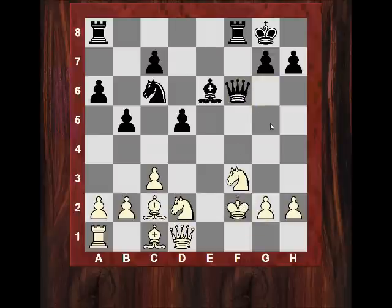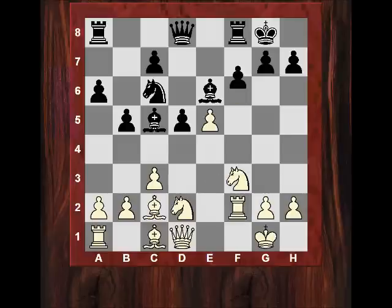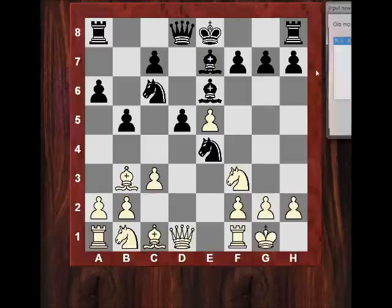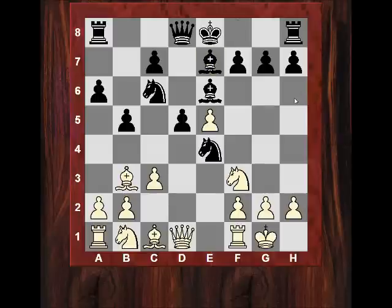And black is seen as having good compensation here. These pieces are very active. All these pieces are coming into the game. Rook can come across to e8 very quickly. This is not seen as being particularly favourable for white. I think white is still okay, but white generally doesn't go in for this line. So after c3, black can also just play bishop to e7.